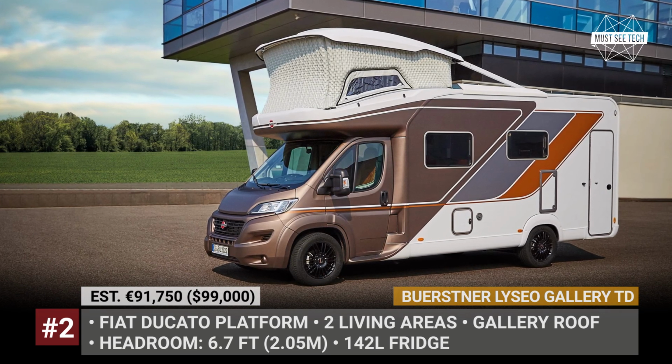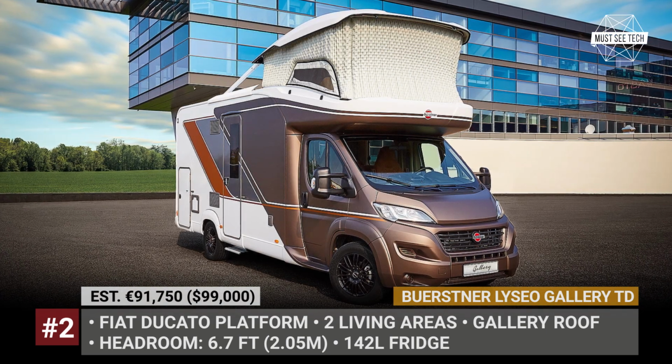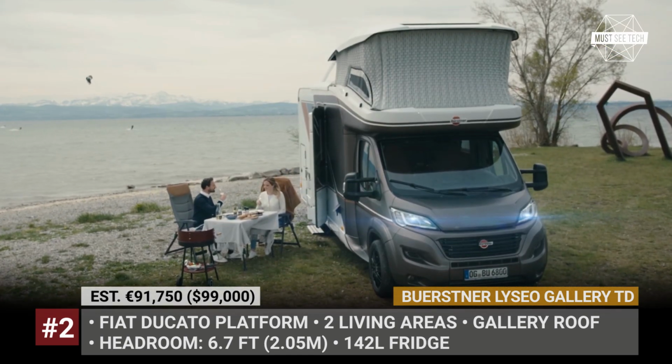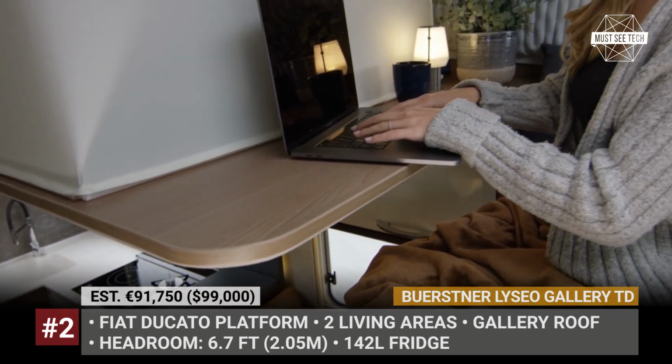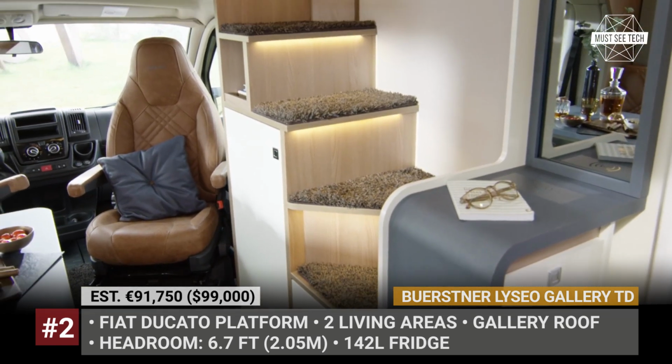The Lyseo is equipped with the so-called inflatable gallery roof that can be raised in 90 seconds with the help of a compressor. The gallery adds 40 inches of headroom, is accessible via a fixed set of stairs, plus the presence of a small table upstairs allows to use the alcove as a small office.